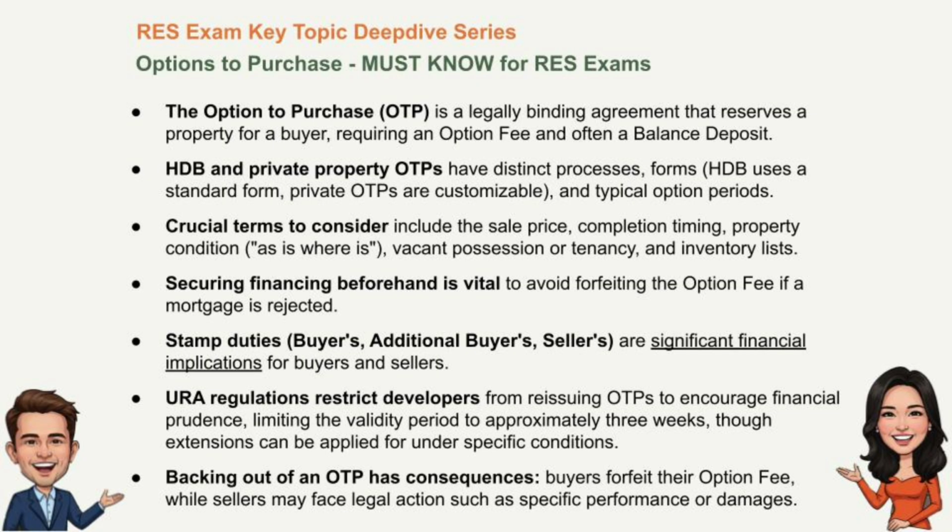Wow, that Go Kartuk case is a real mic drop. So backing out isn't an easy option, especially for sellers, once that OTP is exercised. It really demonstrates the true legal weight of the option to purchase. It limits the seller's right to deal with others, and they face serious repercussions for changing their mind. Yeah. Absolutely critical for agents to understand and communicate.